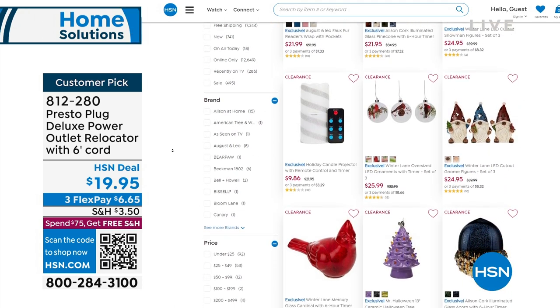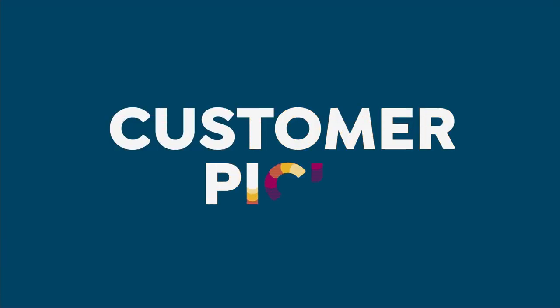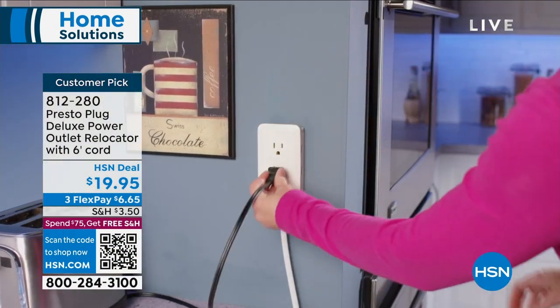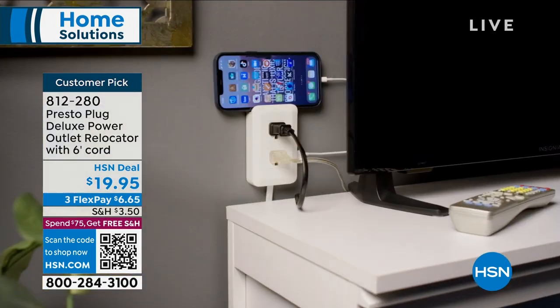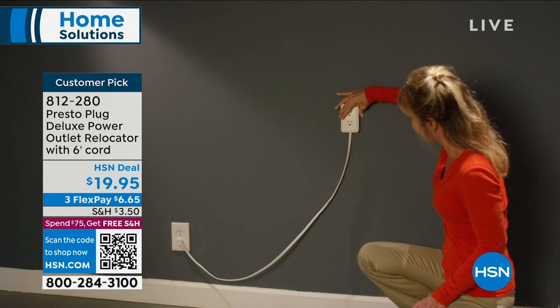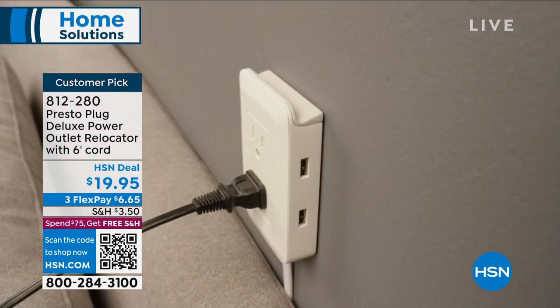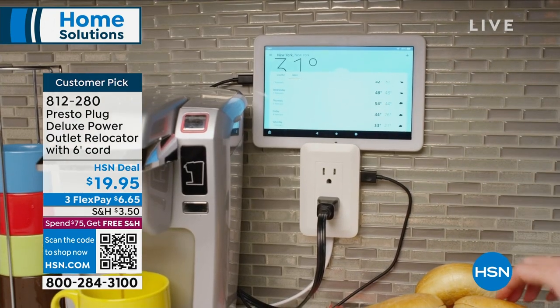So free shipping and handling on the Bell and Howell light we just saw, free shipping and handling on getting outlets where you actually want them in your house. It's called Presto. It's the Presto plug. It is back in stock by popular demand. Imagine actually being able to plug in your devices, whether it's your television, whether it's your appliances, in a convenient location, not behind the bed or behind the refrigerator or behind the couch or underneath the piano, right?